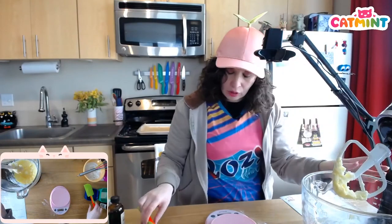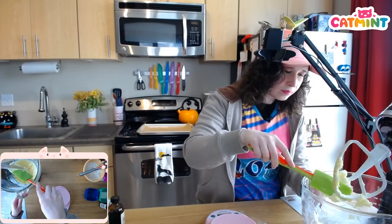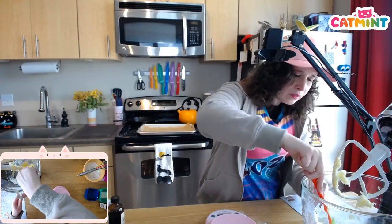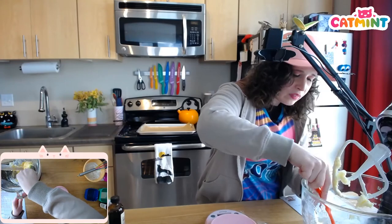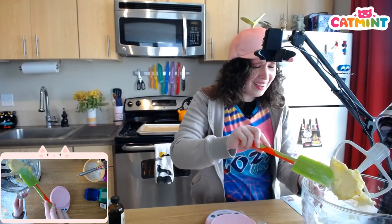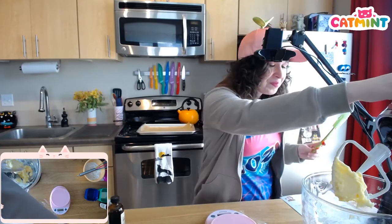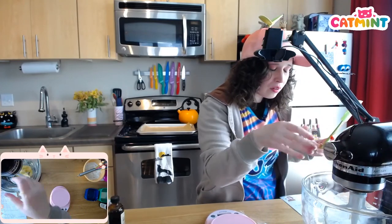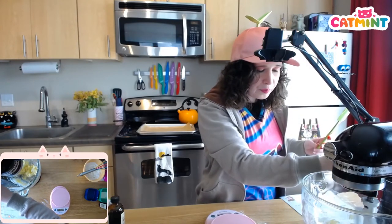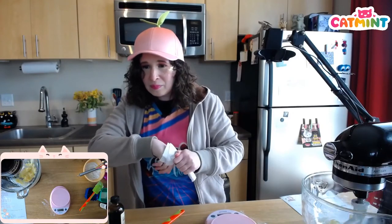Let's scrape some of this down and then we will add our vanilla. It's a very small amount of dough that we're making, so sometimes it looks like scrambled eggs. Vanilla, so don't put him in the mixer. The liquid non-skunk version. Sometimes it's kind of difficult for this to reach the bottom of the bowl when I end up doing small amounts of batter, so I have to scrape it down somewhat frequently.